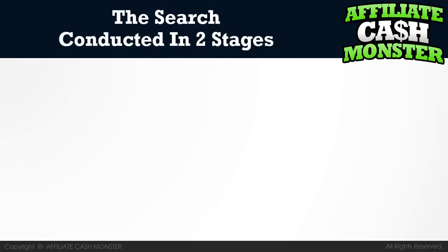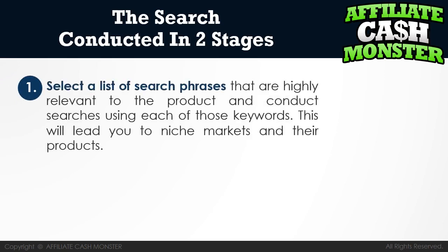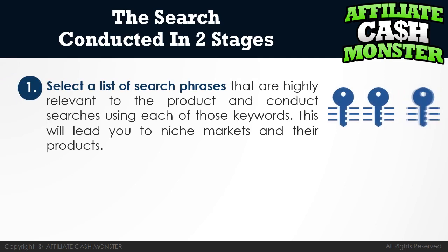The search itself would be conducted in 2 stages. The first stage would involve the keywords. You would first need to select a list of search phrases that are highly relevant to the product. Then you would conduct searches using each of those keywords. This will lead you to niche markets and their products.